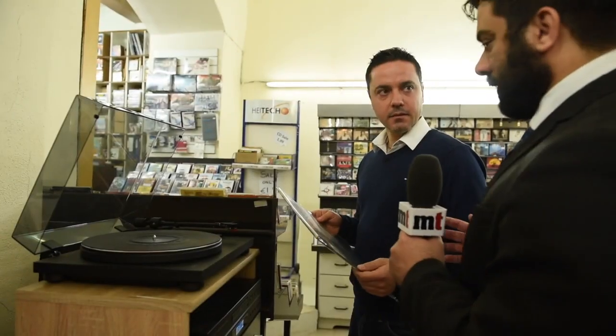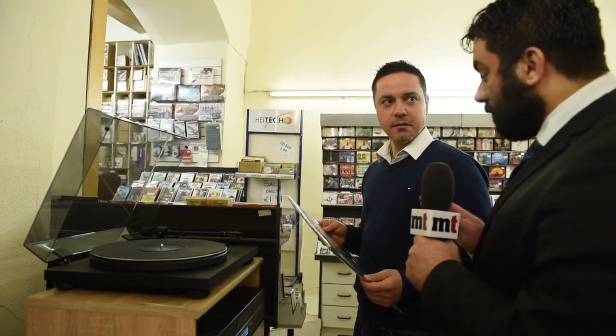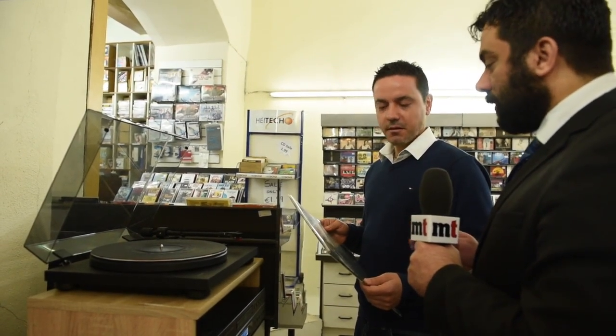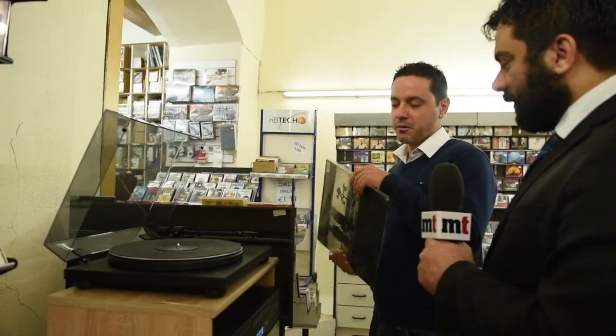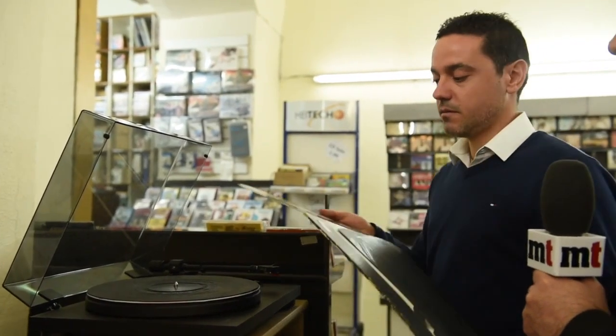Okay, all right, let me explain something. I have never played vinyl in my entire life. I'm like 34 years old, and this is going to be my first record that I'm ever going to play. So, can you just walk me through it? No problem. And it's The Joshua Tree. Good. Yes, it's U2. This is an original.